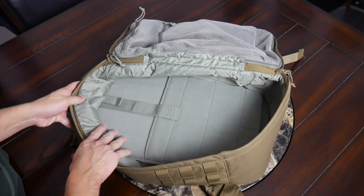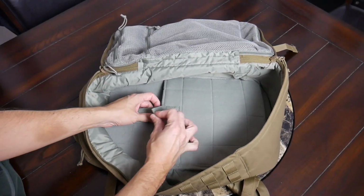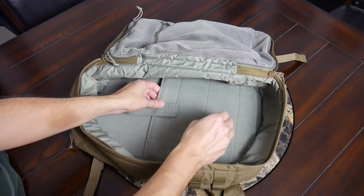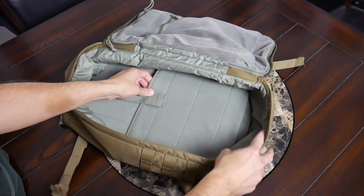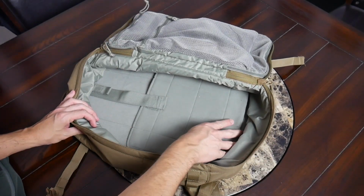Then on the back of this compartment, you have a padded sleeve with a Velcro strap. That's going to be a good spot to store your laptop. It's got a good amount of padding and it is properly pulled up off the bottom of the bag. So when you place your bag down, your device won't be making contact with the ground.